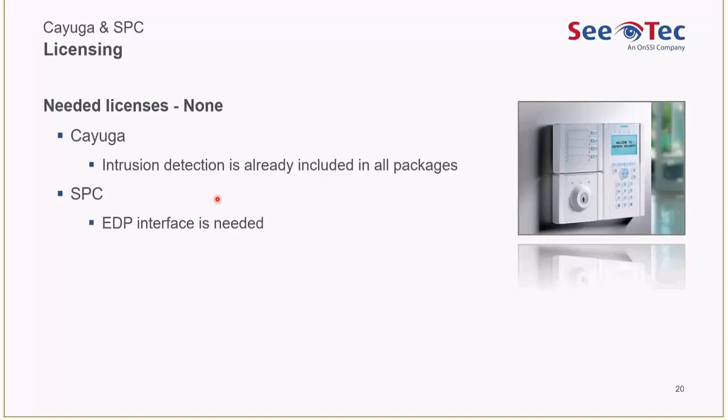What is very interesting from the commercial aspect is that, from our perspective, no license is needed for this interface. The Cayuga SPC interface is always included in all packages, and the only thing needed on the SPC side, of course, is the ADP interface. But as we will learn later in our discussion, there are also concrete plans to implement the new SPC interface, the Flex-E interface, in Cayuga, to be realized within the next 12 months.